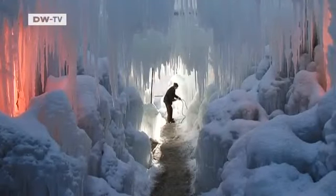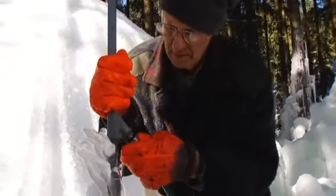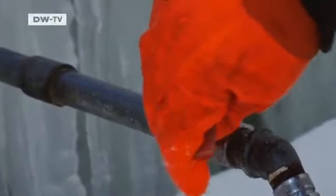Neuhaus has spent years experimenting with his ice garden. He even developed his own special garden hose and sprinkler system. The water temperature is a critical factor.